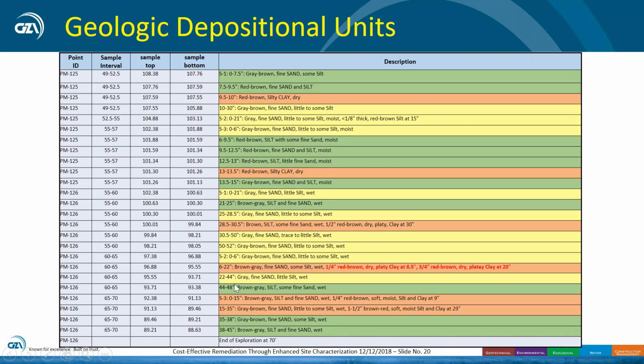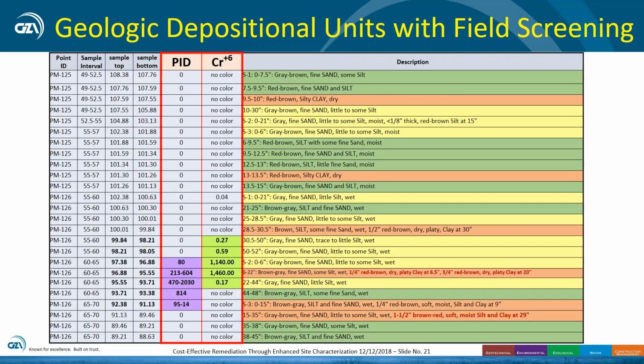And what we find is that as we go down, we can then add in our PID and chrome data. So we can clearly see that the chrome is predominantly being transmitted within these more permeable sand units down to this clay unit, approximately 20 inches below. And then the chlorinated solvents go a little deeper.